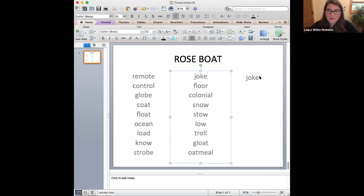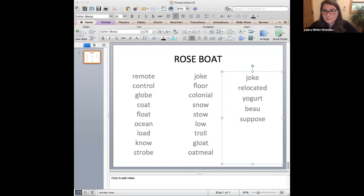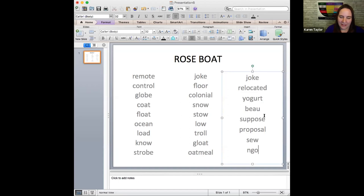Relocated. Nice one, Skip. Oh, I like yogurt. You guys are good. Oh, there we go. Suppose. Proposal. Yep. Nice. Nagoya. Is that a place, Matthew? Ocean. Frozen yogurt.